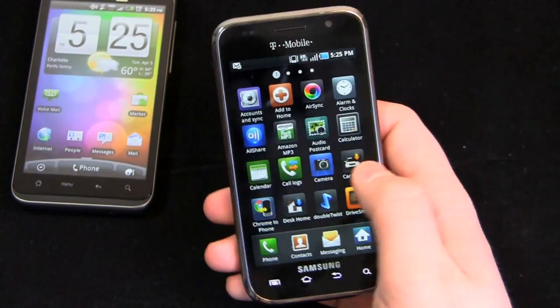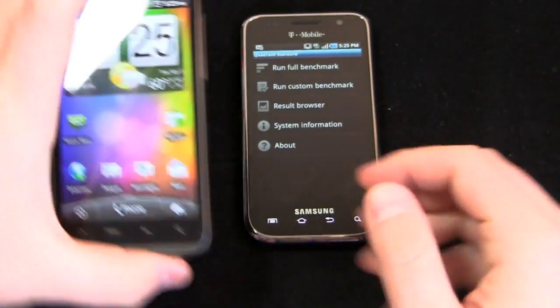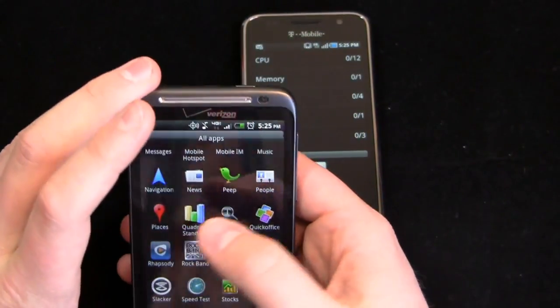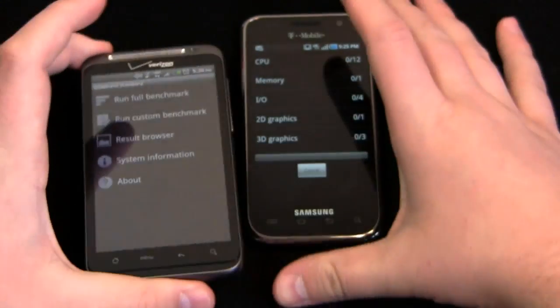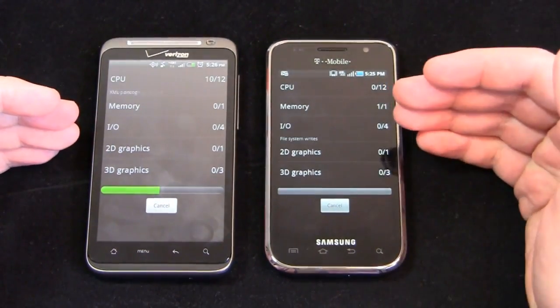Let's take a look at Quadrant Standard scores on both of these devices and see which one comes out on top. We'll go ahead and run the full benchmark on that one. We'll get this one going behind it. Now, call quality has been very good on both of these devices. The battery life, 1400 milliamps here, 1650 here.